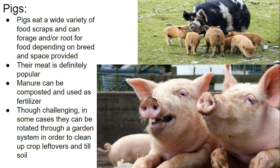Their meat is definitely popular. Everybody knows pork and bacon and ham. Their manure can be composted and used as a fertilizer. It has a good amount of nitrogen and phosphorus in it, though pig manure is one of the manures that can carry pathogens that can infect humans and make us sick. So you do want to compost it or work it into the soil well in advance of planting, at least 2 months.